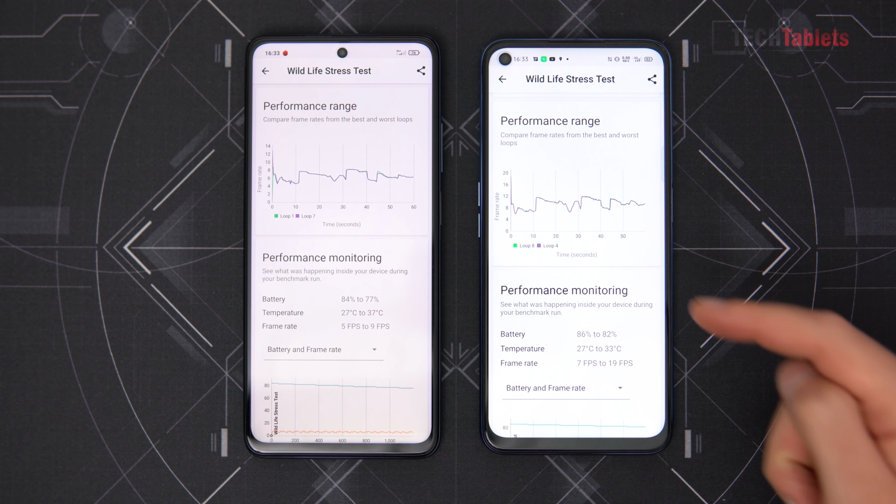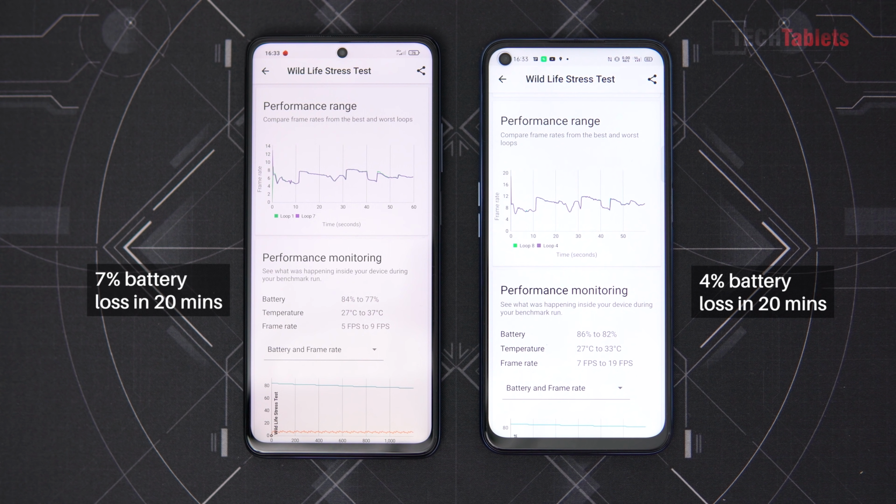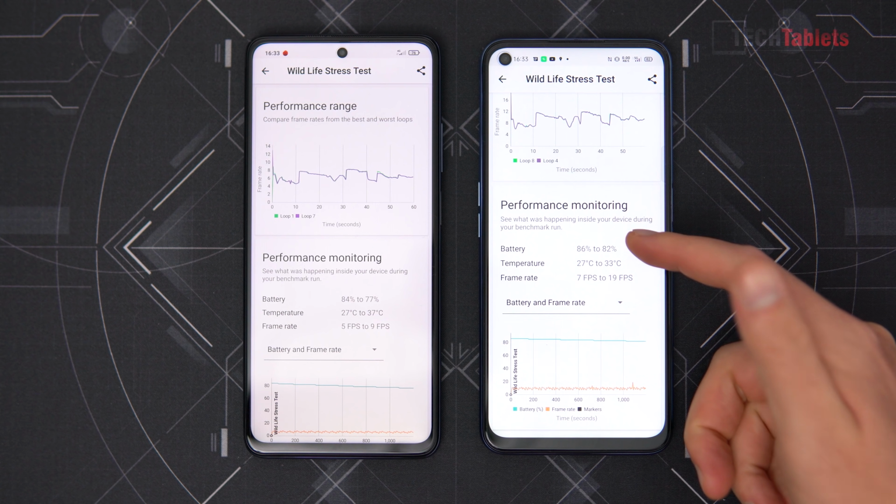Let me take a look there at the range FPS. Let's get into that. Our battery, you can see the drop in battery percent right there. The frame rate from 5 to 9 frames per second on the Xiaomi, and it was 7 to 19 on the Realme 7.